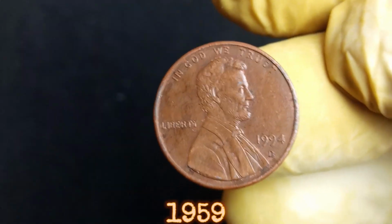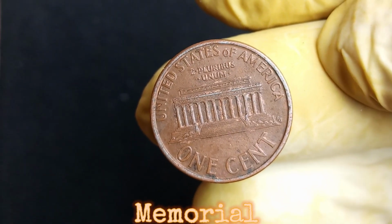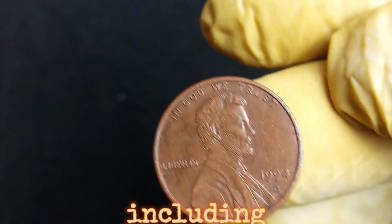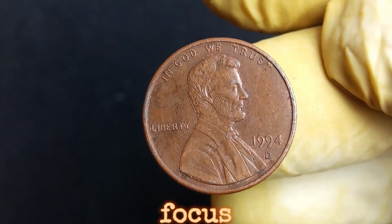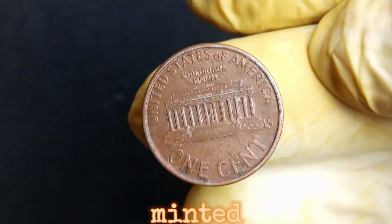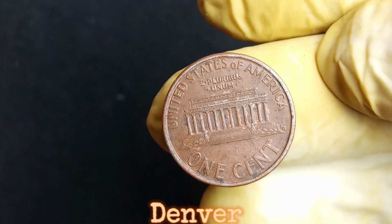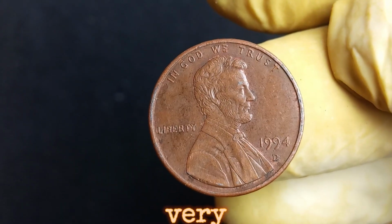By 1959, for the 150th anniversary of Lincoln's birth and the 50th anniversary of the cent, the reverse design was changed to feature the Lincoln Memorial, created by Frank Gasparro. This design carried on for decades, including the year 1994. The 1994 Lincoln penny. Now let's zoom into our coin of focus. The D mint mark stands for Denver, Colorado, where the coin was minted. In 1994, the U.S. Mint struck over 4.4 billion Lincoln pennies at the Denver Mint alone. That is an absolutely massive mintage, which makes the coin seem very common at first glance.